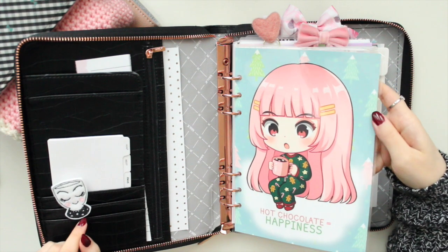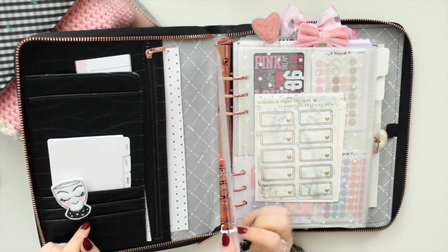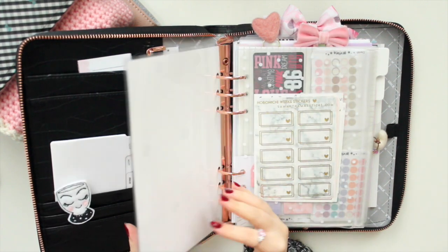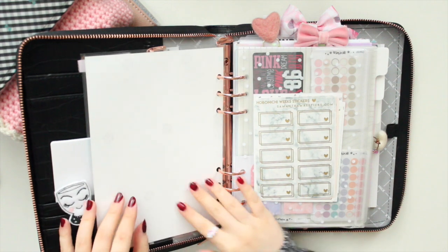Like I mentioned, this is from Hello Paper Cat, and I really like her lamination because it's super thick, so it's really great to act as a page lifter or dashboard.